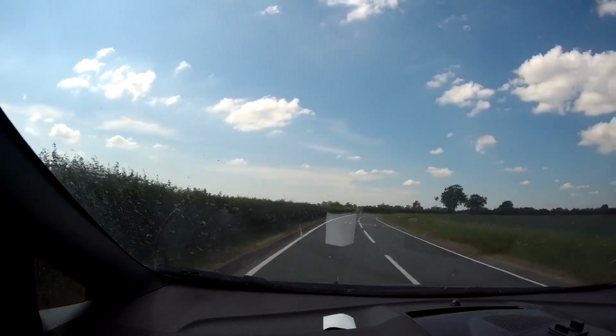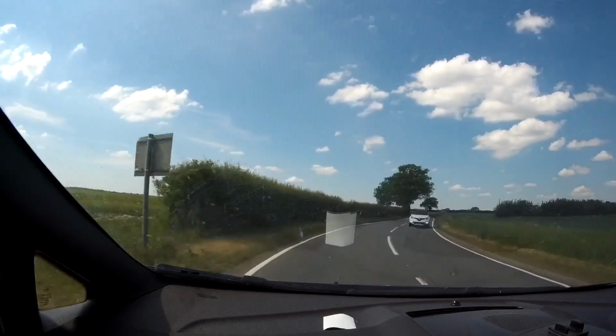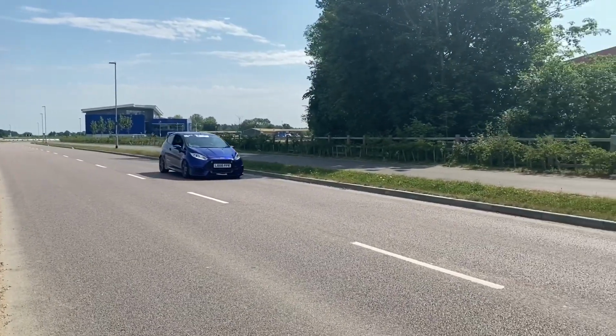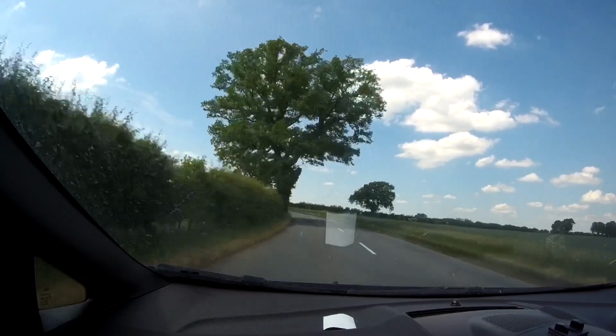Too much in cars like this. I don't think you worry so much about the interior, but it seems to have held really well. It's not found or grown any weird groans and rattles, which is really good. The condition of these Recaros has stayed absolutely super fresh and really good. There's no tears in the leather.